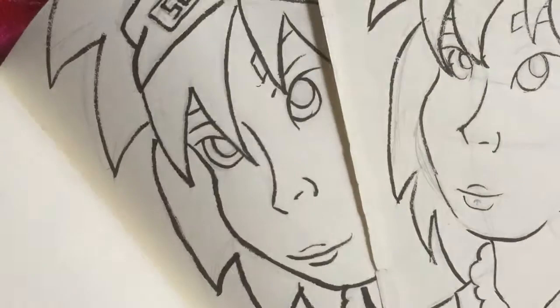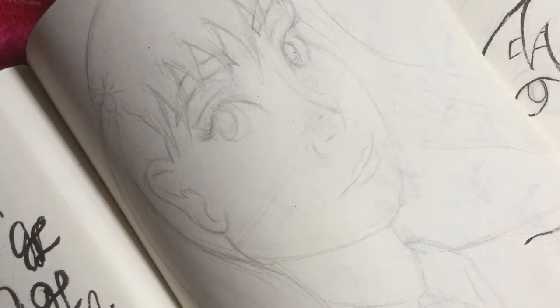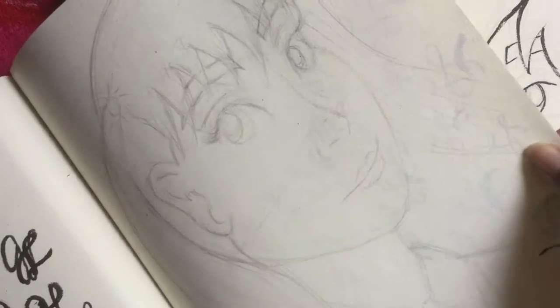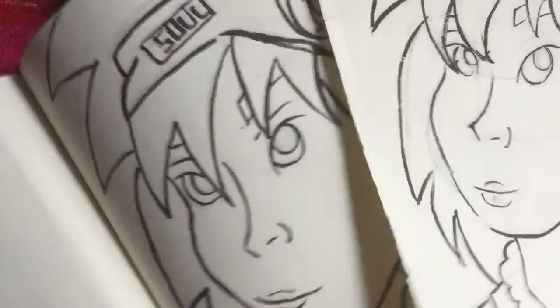Like, that drawing is just so beautiful that I literally didn't even ink it, because I was scared that if I inked it, it wouldn't look as good, which is why it's in pencil. I just love that drawing so much, because it was the first time that I really did the digital part right.